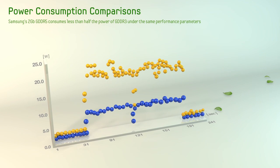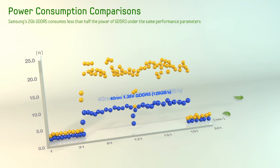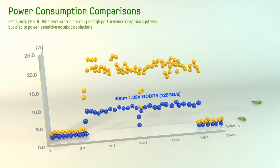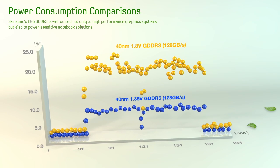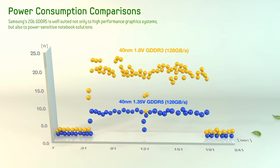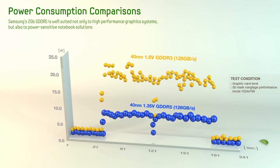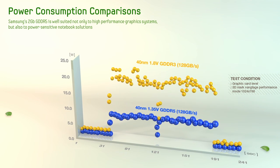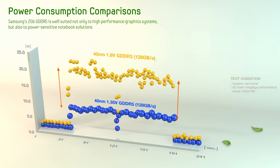Let's directly compare power consumption on the same performance level by looking at a 40 nanometer 1.35 GDDR5 graphics chip and a 1.8 volt GDDR3 chip with 128 gigabytes per second performance each. The conservation from using Samsung 40 nanometer class GDDR5 is notable across the entire power spectrum, ranging from 2.2 to 8.7 watts for each game tested.